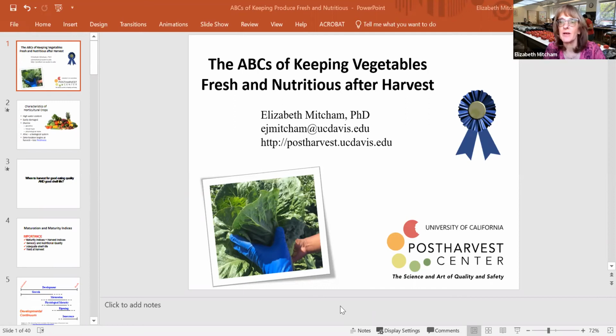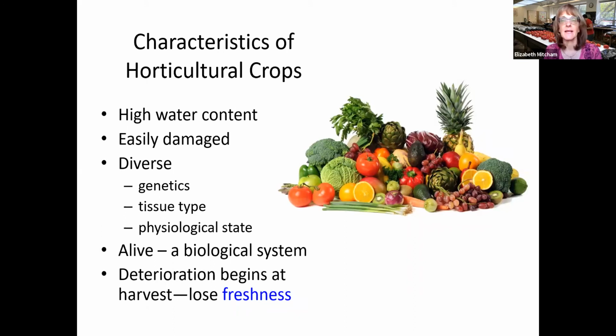And as Margaret said, we're going to talk about things you want to consider as you harvest and then handle your vegetables after harvest. First of all, it's important to recognize that vegetables, like other horticultural crops, have certain characteristics. They have a high water content, are generally pretty easily damaged, but are quite diverse. They represent a lot of different genetic backgrounds, different genus and species, different types of tissue. The other important thing is that even though we've harvested them from the plant, they're still alive. And our goal is to try to keep them alive and healthy until they're consumed. Unfortunately, once we cut them off the plant, they do start to deteriorate. And so our objective is to try to slow that process down.